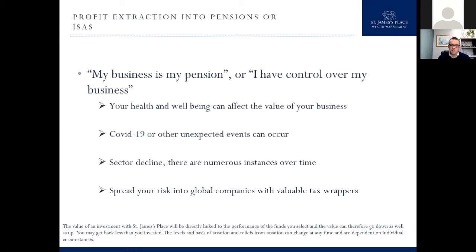And the first is health and well-being. Obviously, as an owner of a business, quite often you're heavily involved in the running of it. So if you had any impacts on your health, that could obviously have a significant bearing on the value of your business and the marketplace for people that would be willing to take that on if you just had to completely step back. Obviously, the last 9 months has thrown something up that none of us have ever really lived through. And that's the effect of something that we just could not predict.